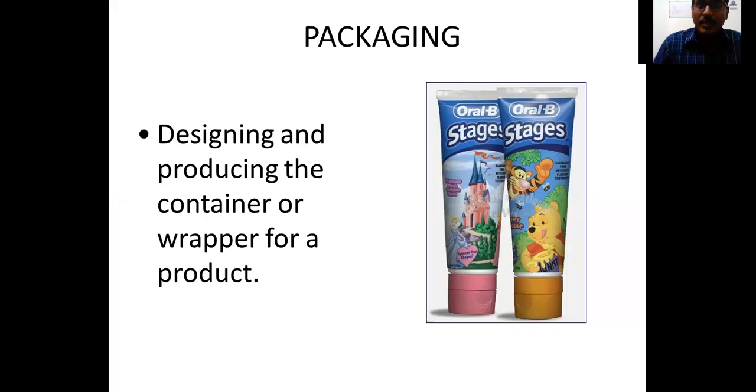In today's class, we are going to continue with the marketing mix, which is called the first marketing mix, product. In the last class, we discussed the nature of a product in the marketing mix. Today, we will continue with packaging. So what is packaging, and what is the importance of packaging in the marketing mix?